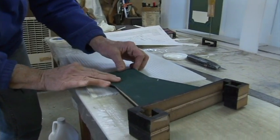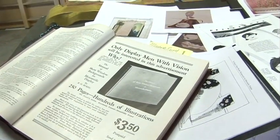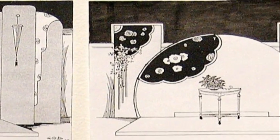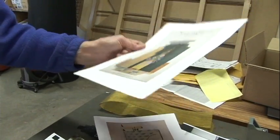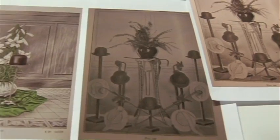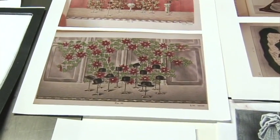It all started because I had a book. "Only displaymen with vision will be interested in this advertisement." It's called The Manual of Show Window Backgrounds for Mercantile Display. And it had these wonderful backgrounds and ideas for window displays for merchandise. In addition, here's another one. I found tons and tons of other wonderful sources like this that I'm not using now, but I'm sure that eventually they'll be used in some way.